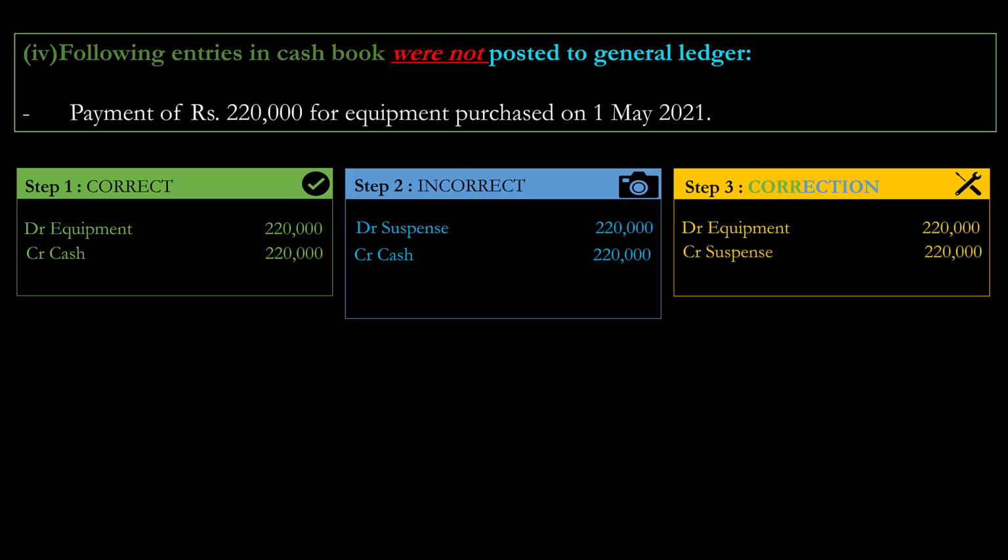The incorrect step will have credit cash per the question, explicitly mentioning that it was treated correctly. However, it seems like the accountant has debited the suspense account instead of the equipment account. The correction step will do the right thing by debiting the equipment account and reversing the suspense account.